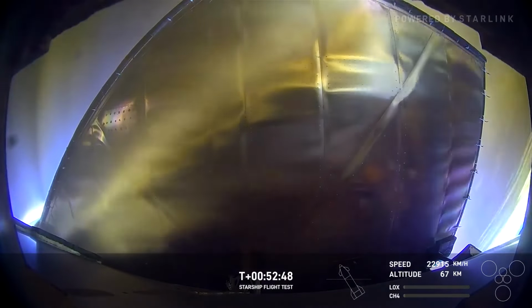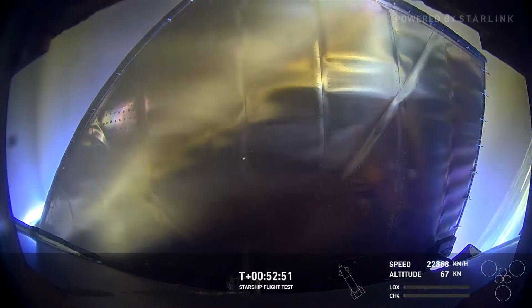Ship is now halfway through the peak heating phase of entry. Sweet. Halfway there. Halfway home, guys.